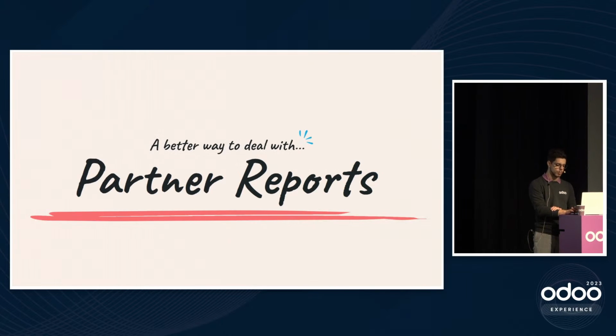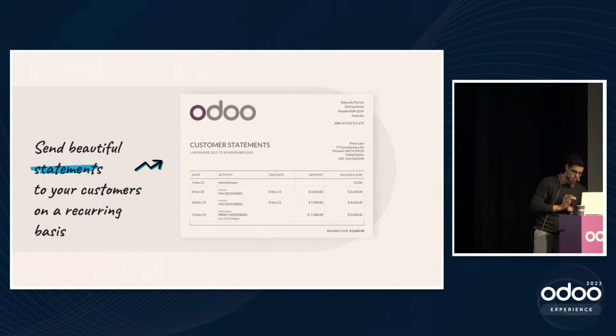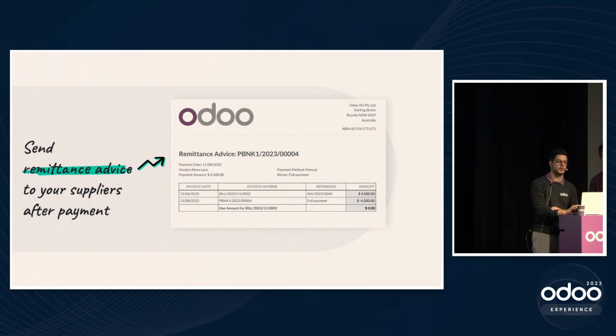Finally, those are the partner reports that I mentioned. We have beautiful customer statements that you can send from your database to keep your clients in check. This is a practice that's very normal in Australia and New Zealand. Right now you can download that from the partner ledger or from the contact form. However, if you want to have it automated, we will have it automated, I think, in the next intermediate release, but at the moment it's already possible if you have Studio. So we can create some conditions and automation to send it automatically to your customers. And the same thing goes for suppliers. We have the remittance advice that's now available in Odoo 17 after you register a payment to your supplier.